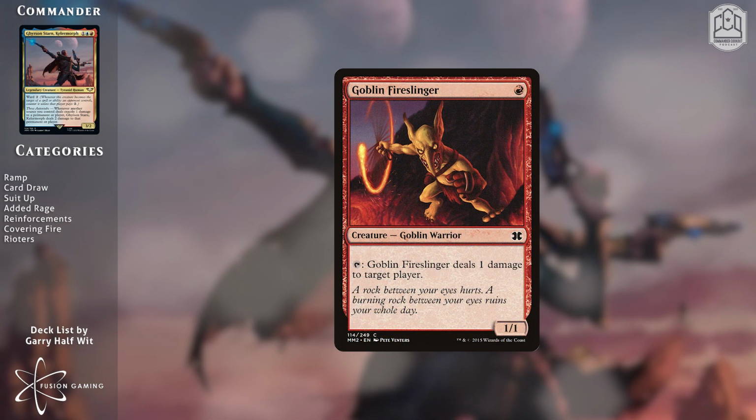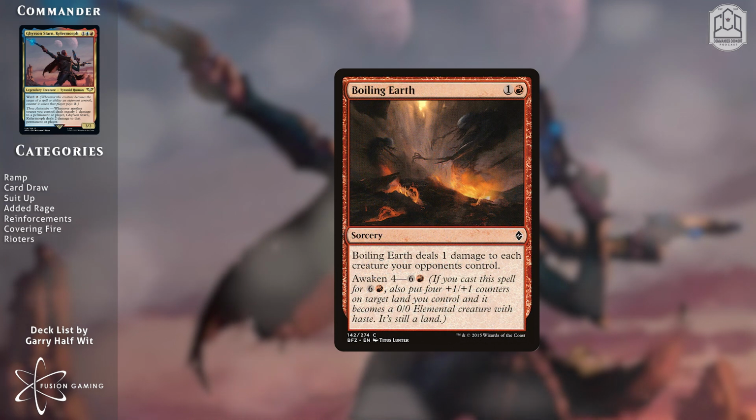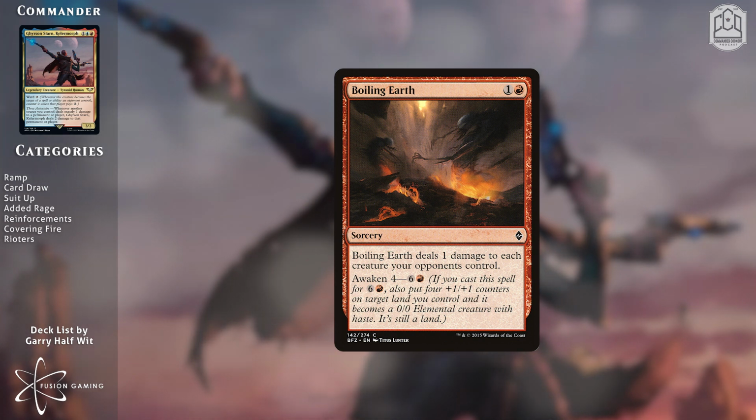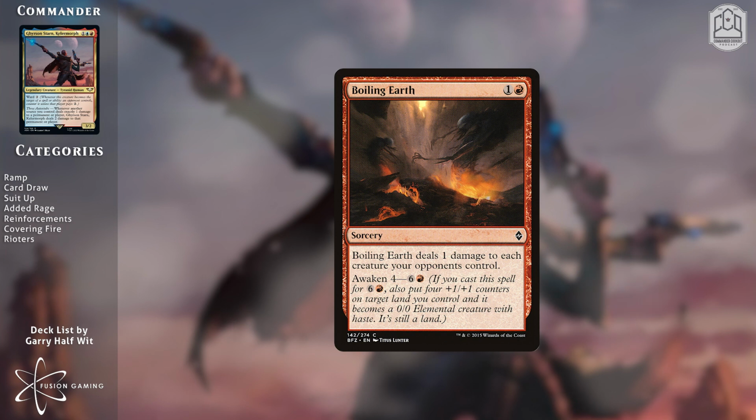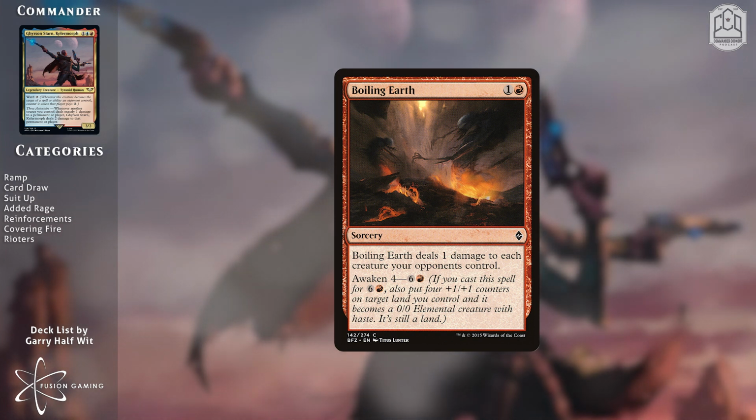Goblin Fire Slinger. Taps to deal a damage to target player. Boiling Earth. Ooh. 1 damage to each creature your opponent controls, and you can awaken for red and 6. Awaken 4, so you make a land into a 4/4. We're gonna want everything. Yeah.